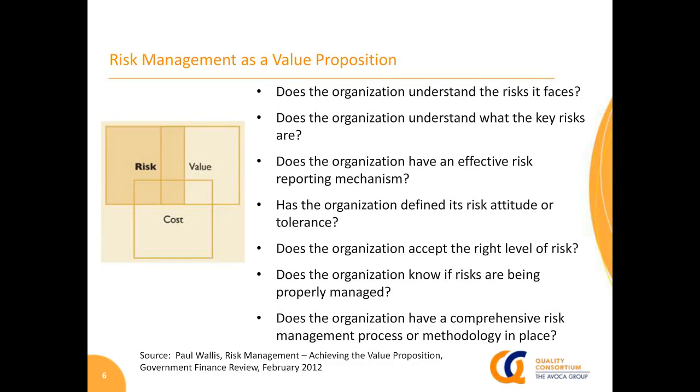Also, does the organization have a comprehensive risk process or methodology? Frequently when you go across, especially larger companies who have multiple assets in development, you'll find that how risk is managed from one development team to another development team to a third and a fourth is almost always very, very different. There might be a policy in place, or to some extent an SOP, and many companies now are also developing effective risk tools.